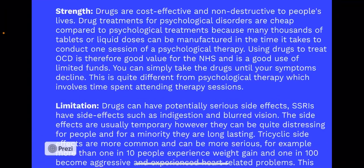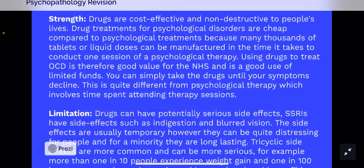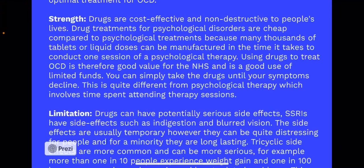So strength, so even though cognitive behavioural therapy might be seen as more effective, it's also more expensive. So drugs are cost effective and non-destructive to people's lives. Drug treatments for psychological disorders are cheap compared to psychological treatments because many thousands of tablets or liquid doses can be manufactured in the time it takes to conduct one session of psychological therapy. Using drugs to treat OCD is therefore good value for the NHS and is a good use of limited funds. You can simply take the drugs until your symptoms decline. This is quite different from psychological therapy, which involves time spent attending therapy sessions. So that's a good thing about using drug therapy.